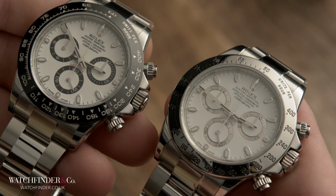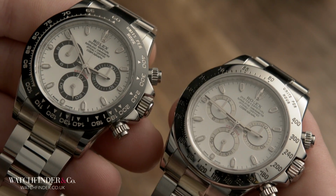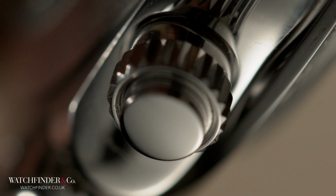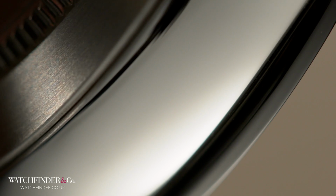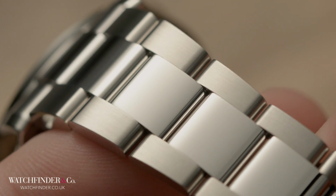So what's this new ceramic Daytona actually like compared to its older sibling? Well, as you can see, not a huge amount has changed. We still have the screw-down pushers, which were introduced in the 1960s with the 6240. The case is much the same as it was before. It's polished, curved edges, nothing much really has changed there.